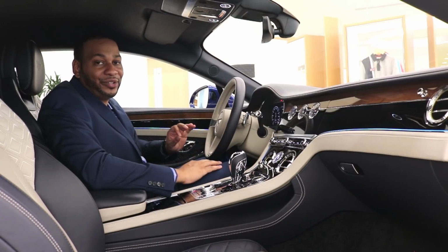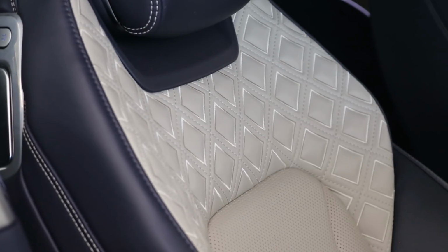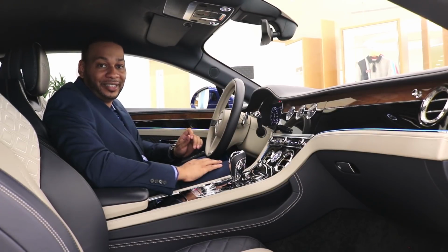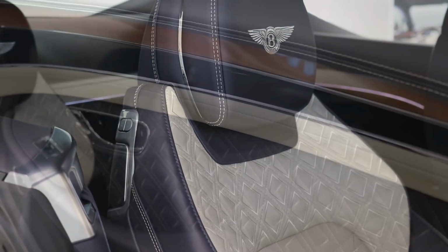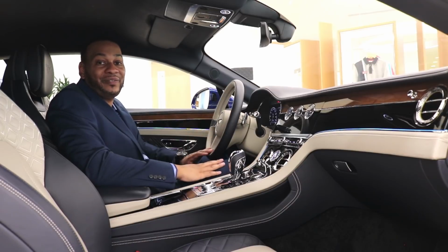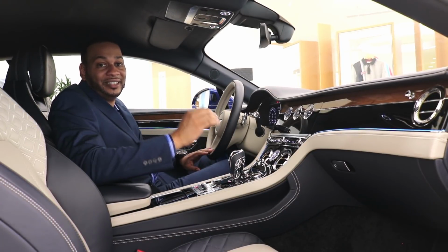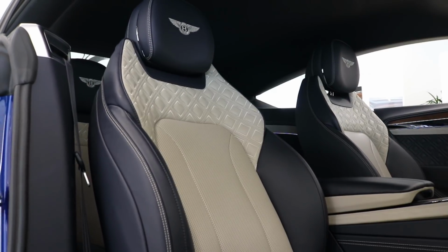Now, my favorite feature about these seats is Bentley's new diamond and diamond stitching pattern. Each diamond features a diamond inside it, and that diamond is composed of 712 stitches. Between the diamonds on the seats and the diamond pattern on the door panels, there are over 2 miles of stitching in this car. That is 10,560 feet. So that is truly taking attention to detail to the next level. This diamond and diamond pattern took Bentley 18 months to perfect, and I truly love the end result.